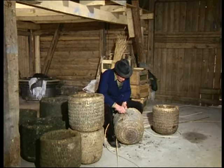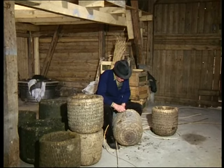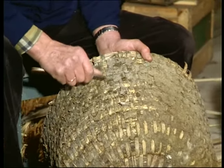The skeps are given special attention on the part of the beekeeper. He has to prepare hundreds of woven straw hives for the swarms. Here, he has laid out the ones in need of repair.